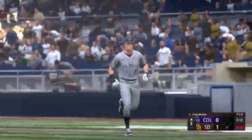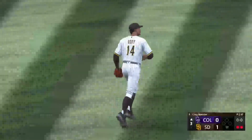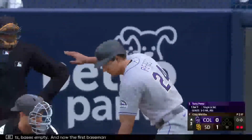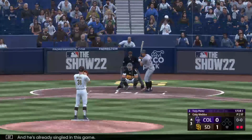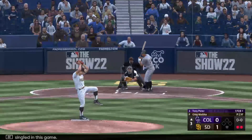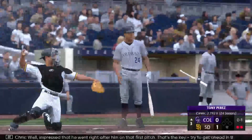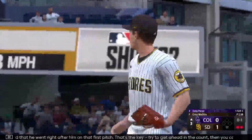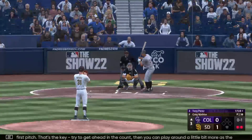Now batting, the first baseman, Tony Perez. 2 outs, bases empty. And he's already singled in this game. That one's in there, 0-1. Well, impressed that he went right after him on that first pitch. That's the key. Try to get ahead in the count. Then you can play around a little bit more as the at-bat expands.